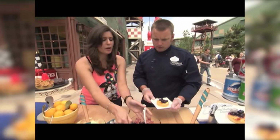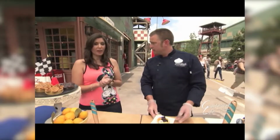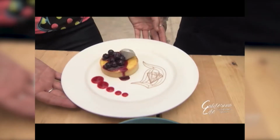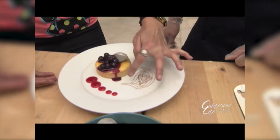Perfect. Look at that. So where can people find this wonderful dessert? Here at the Disneyland Resort? It's available at the Blue Bayou restaurant at Disneyland Park. That's the one inside Pirates of the Caribbean. Absolutely. So cool. So I have one here and it has our white chocolate diamond on there. Yes, I love that. That's pretty special. Diamonds galore. And then this, gosh, how do you do that?